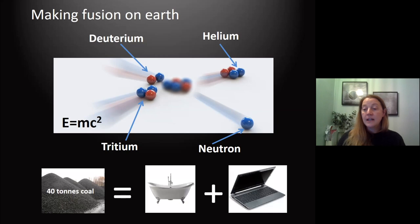So in terms of it being incredibly efficient, the energy released from burning about 40 tons of coal is the same amount of energy that you would get from the deuterium in half a bath full of seawater and the lithium in a laptop battery, right? I say lithium because obviously we use lithium to get tritium. So that's an incredibly small amount of fuel in comparison to 40 tons of coal. It's a very efficient way of getting energy out. Also, this half a bath full of seawater and the lithium in a laptop battery is profound in the sense that that's basically one of your lifetime's energy needs solved. That's all the fuel that you would need to power your life for the rest of your life. So it's kind of a no-brainer.